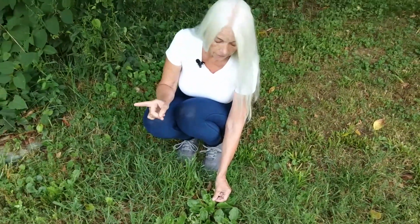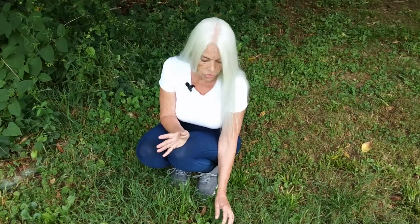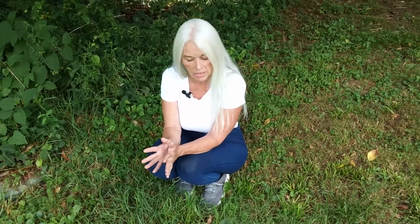The small leaves will work very well in a salad. If you want to cook the large leaves, they're a bit tougher, so they would be better in soups and stews and things like that. These are high in vitamin C, potassium, they have some vitamin E, and tons of antioxidants. Almost every herb that I show you, or weed, will have these basic characteristics.